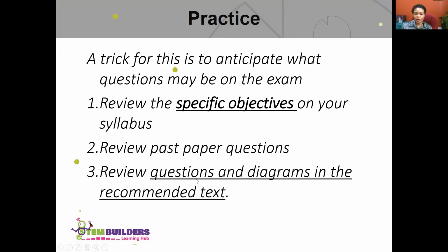And finally, ensure that you review the questions and the diagrams in your recommended text. A lot of times I see the same diagrams from the recommended textbook on the exam. Sometimes students don't pay as much attention to the diagrams, but they're there for a reason. So ensure that you use the diagrams in your recommended textbook to study and ensure that you remember them as well: how to label them, draw them, whatever it is. And also the questions at the end of the book can help you.